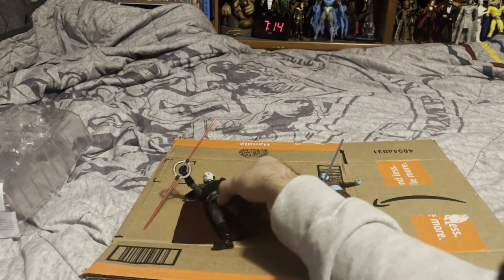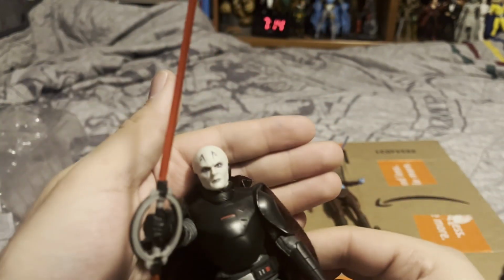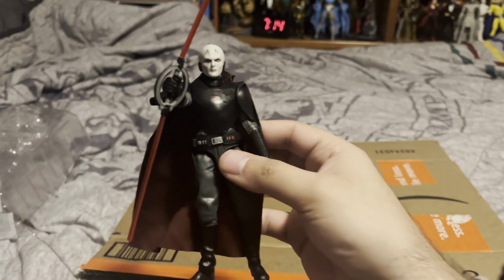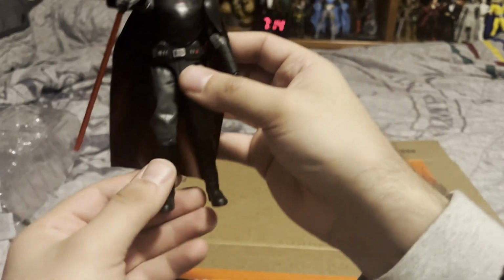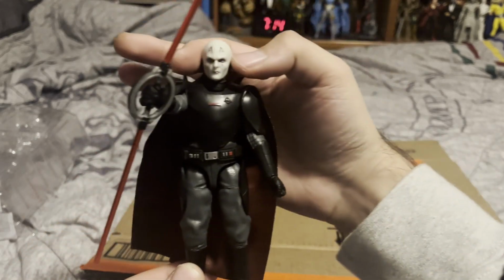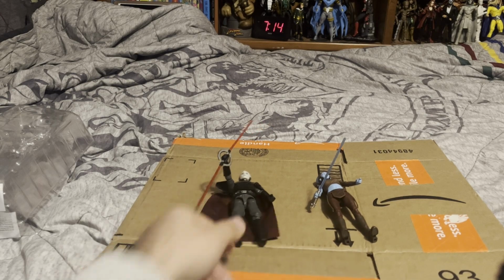Beautiful. And Grand Inquisitor, while it is based on his Obi-Wan likeness, this is cool. If maybe we were to get a Rebels version one day where he's a little more slim and the face is a little more skinny, I'm down for that too.